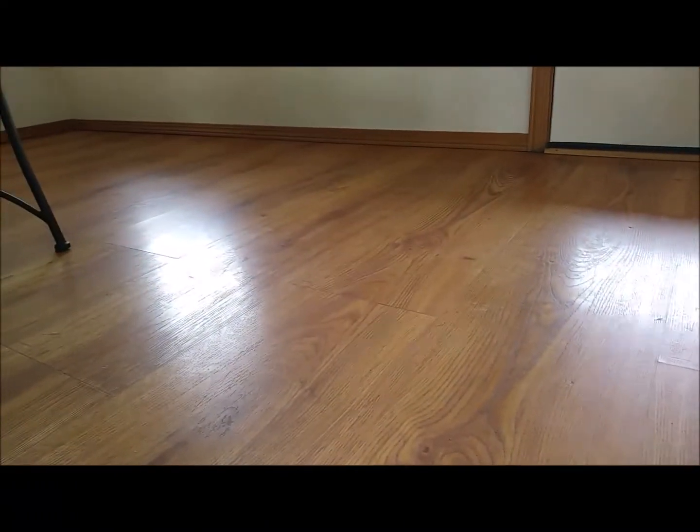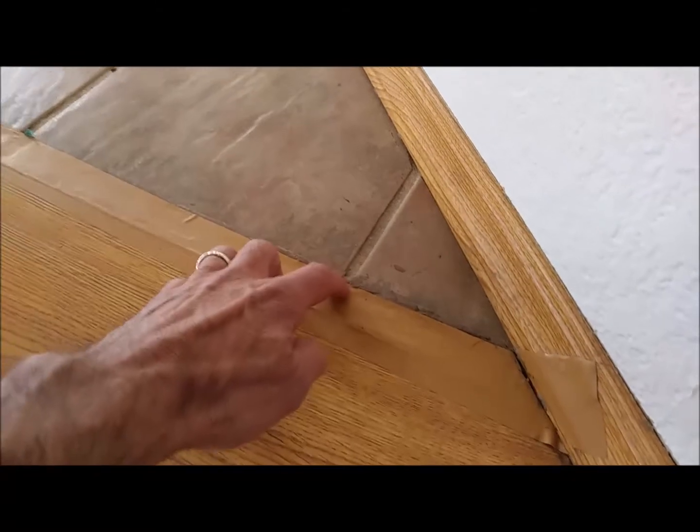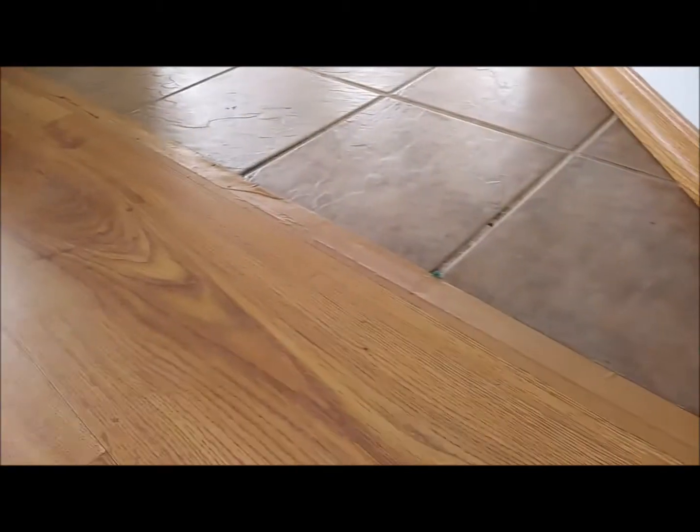I don't know how well you can see it, but there's a little bubbling on the floor here, almost like maybe there's a little water damage. Nothing too drastic, but you can kind of see it. And you're down a little more on the floor level here. Another oddity about the floor, the transitions here, there's tape in between the tile and the wood flooring here. There's tape, and it's like this on all the transitions. I don't know why it's like that, but that is the way it is.